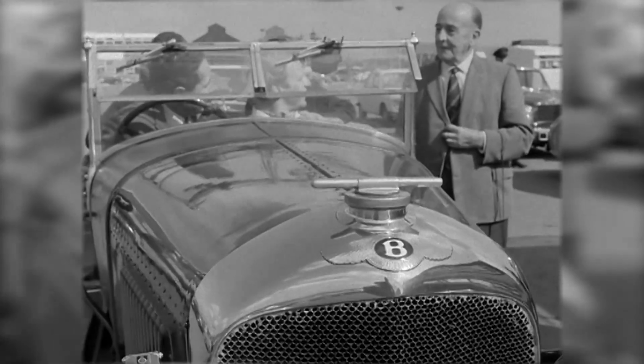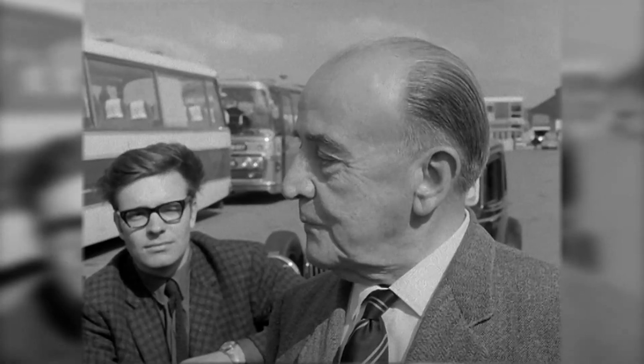So on a four cylinder, you've got 16 valves, overhead cam, twin spark, twin ignition. And this was all designed in 1919. I mean, the guy was a genius. I mean, what a hero.